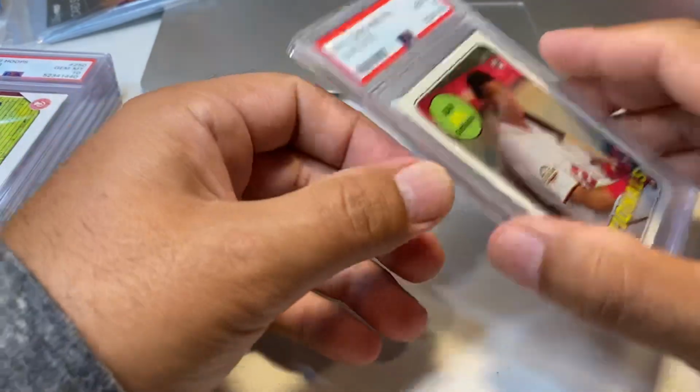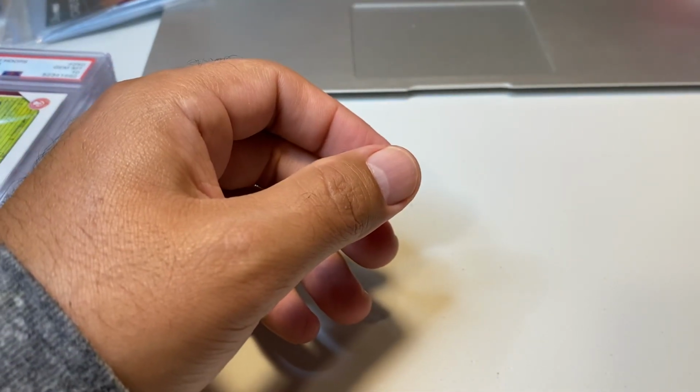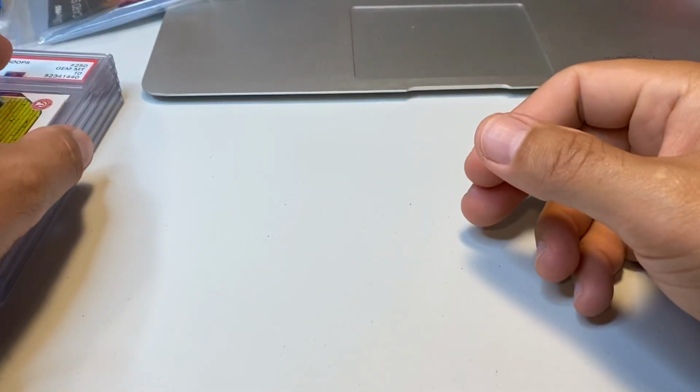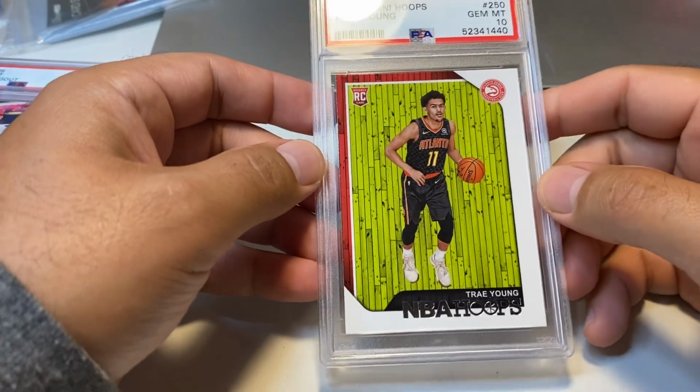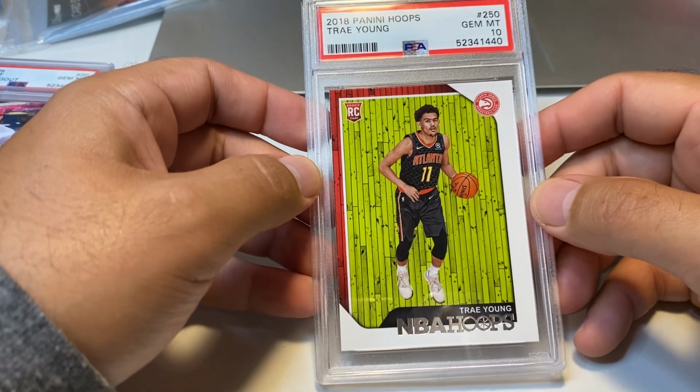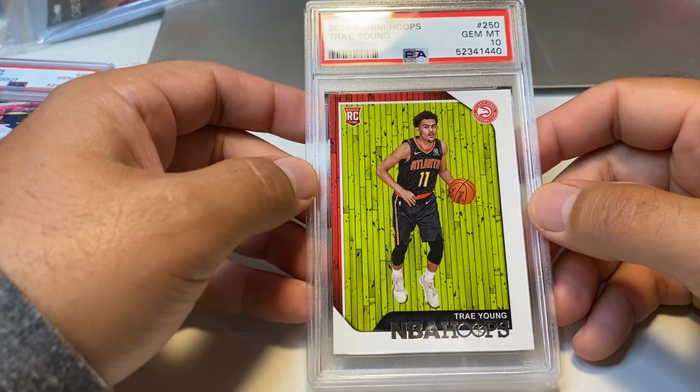I think these are about $100 right now. They were much more at the height of his hotness, but things have died down with the Nationals not doing so great.